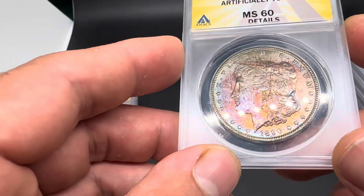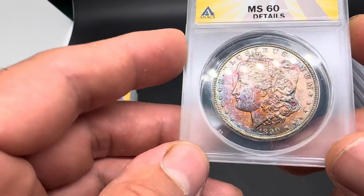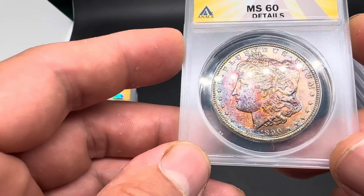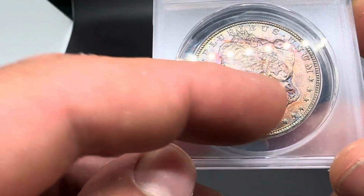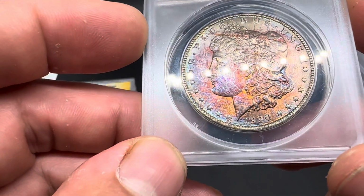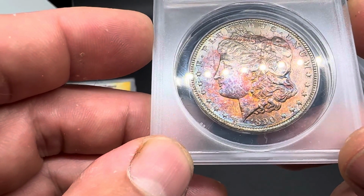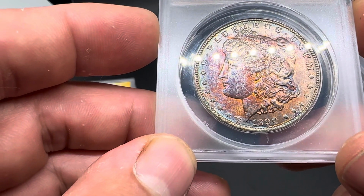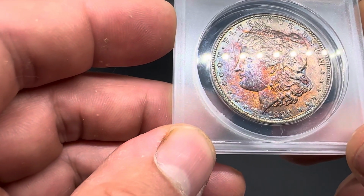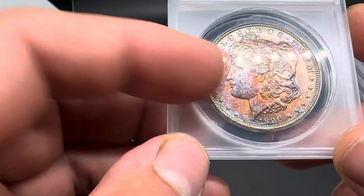Yeah, I don't necessarily disagree with them. It's really hard to say how this thing got toned like this. It is possible it's artificial. You see the color is deep in the hairlines. I know that is kind of one of those things you want to see. So the hair is a different color than below the hair. That can be indicative of natural toning, to where the color is inset, you know.